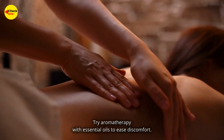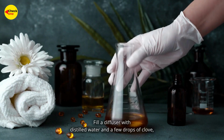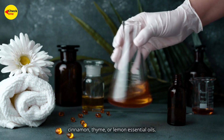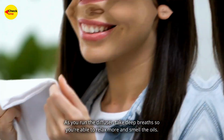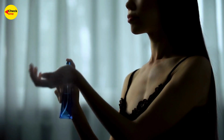Try aromatherapy with essential oils to ease discomfort. Fill a diffuser with distilled water and a few drops of clove, cinnamon, thyme, or lemon essential oils. As you run the diffuser, take deep breaths so you're able to relax more and smell the oils. You can use aromatherapy throughout the day or even while you're asleep.